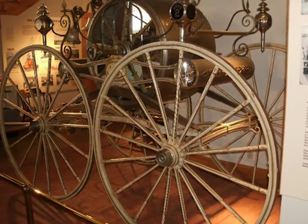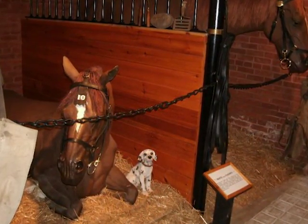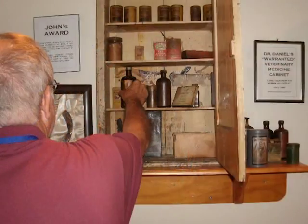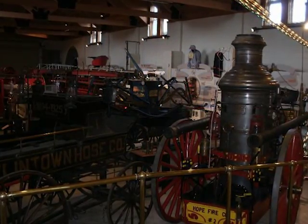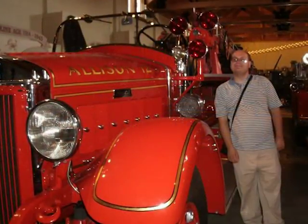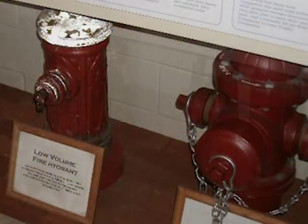War memorial downtown. Then it's back to the old stables to see how fire wagons were drawn before the advent of motor vehicles, a doggone interesting time indeed, and a visit that includes a look at the veterinary medicine cabinet. Next comes the garage, with the museum's fleet of fire trucks, including both 19th century and 1940s models, and where guests can also find collections of fire patches, hydrants, and fire extinguishers.